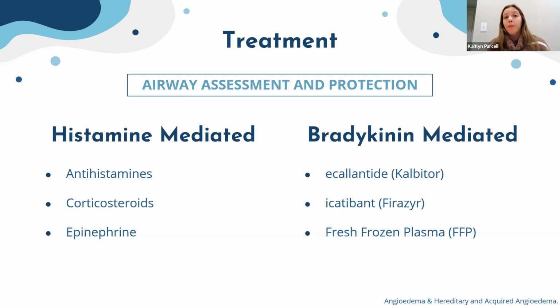Those medications work basically by preventing the body from making more bradykinin. So they work in that pathway that I talked about at the beginning, and they stop the body from making bradykinin, because if we're making more bradykinin, then we're further exacerbating the angioedema. Fresh frozen plasma actually can help break down already formed bradykinin. So by using Kalbitor and FFP together, you are stopping the production of bradykinin and you're breaking it down. So that's helping resolve the angioedema attack.